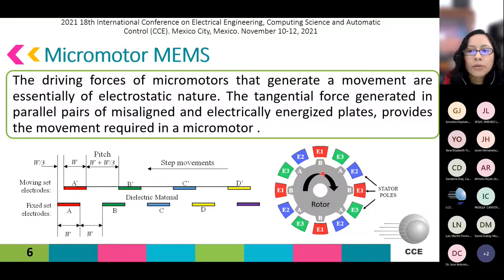On the other hand, the second figure shows a schematic of a rotary micromotor. In an alternating sequence, a potential difference is applied to the stator poles, these ones, and so an electrostatic force is generated between the stator poles and the rotor, which causes a rotor movement of one step. Repeating this process in an appropriate sequence and periodically, the rotor can rotate at a certain speed in a clockwise or counterclockwise direction.